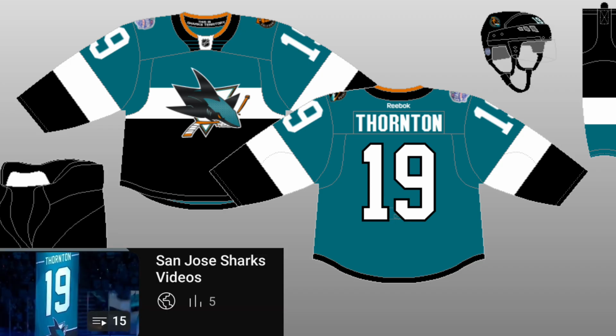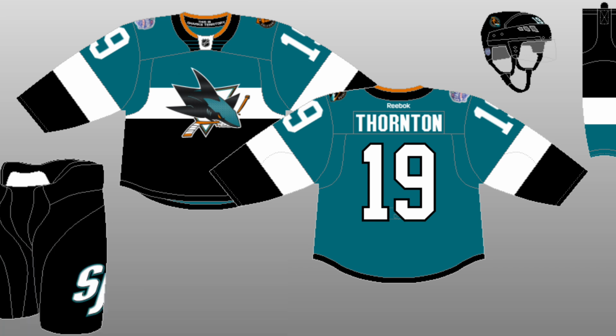I'm not gonna lie, it's the teal. It's always been the teal when it comes to Sharks jerseys. The teal just works so well with everything when it comes to the Sharks, and this jersey's no exception. Yeah, there's an awful lot of black going on between the bottom half of the jersey and the pants, but it's okay, you can forgive it.